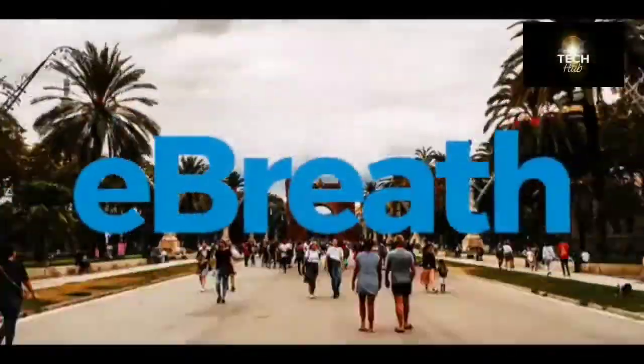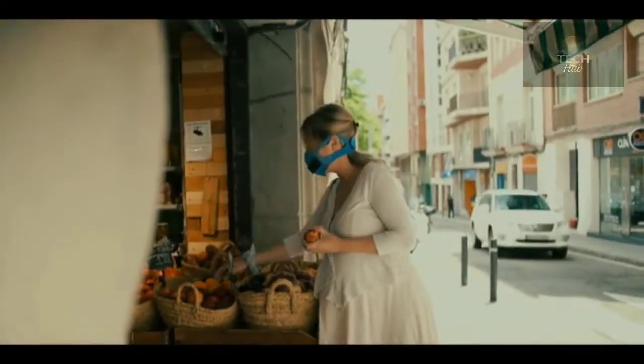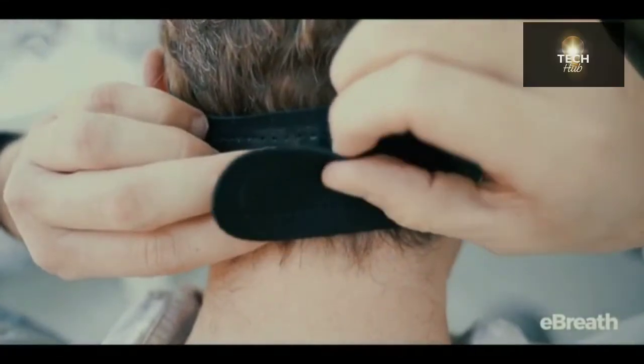Introducing eBreathe, that was designed and engineered in Barcelona, Spain. An anti-pollution mask with a multi-speed air ventilation system. With eBreathe, I can count on cool, refreshing air, a comfortable and sweat-free fit, and smooth breathing all day long.